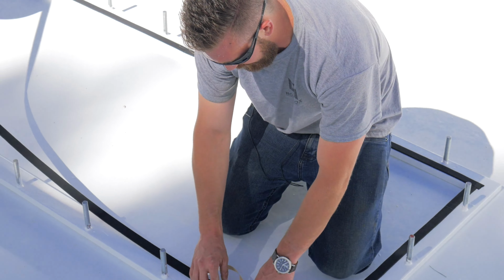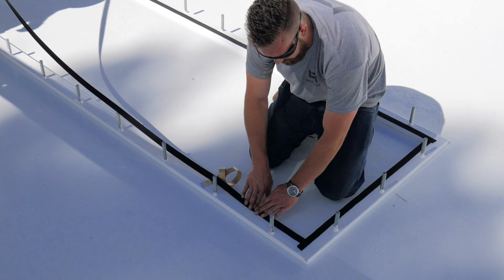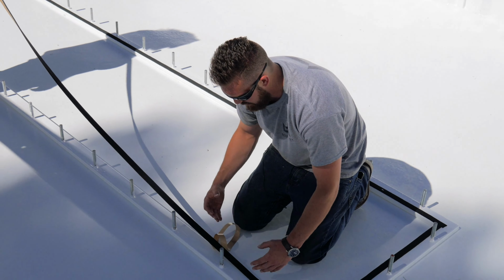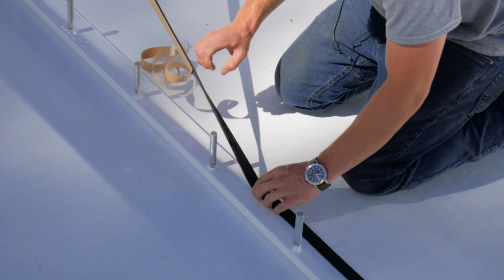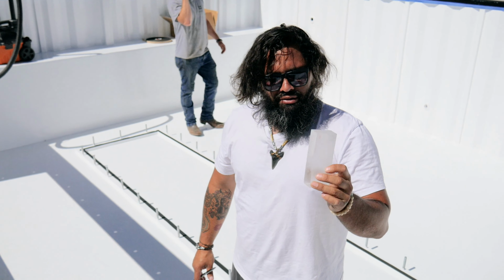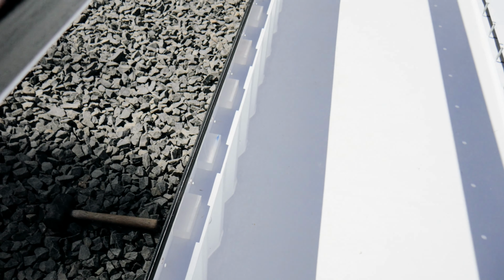Well, what I'm doing right now is I'm putting this glazing tape on. This is what's gonna be the big seal for this window. So as we crank down these bolts here, it's gonna compress this to about 50%, which makes it a watertight seal around that window frame. These are the blocks that we're using to sit the glass on top of. It's actually the same exact material that the glass is made out of.